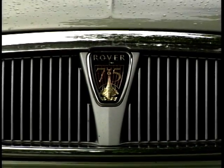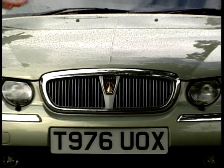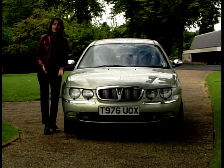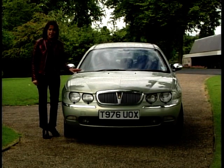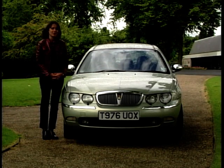I have to say that this is the best looking Rover for absolutely years. In fact, it looks a little similar to the new Jaguar S-Type. OK, it looks very similar, but that isn't necessarily a bad thing. But putting the S-Type aside, you can see there's more than a hint of the old Rover P60. That's the fantastic classic that Her Majesty the Queen likes to drive around in.